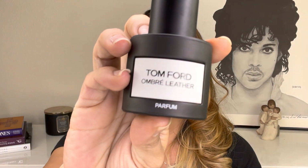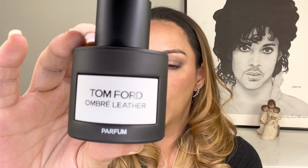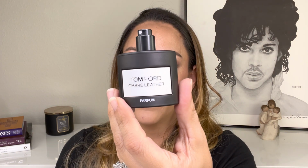And next, let's move on to the Ombre Leather perfume. This one does come in a few different sizes. Oh, it's so good. There is a 10 mil for $65, the 50 mil, which is this one, for $165, or the 100 mil for $210. So the 100 mil is like double this size. This one will definitely fall in the warm and spicy category. The notes for the Ombre Leather are black leather, violet leaf, and cedarwood.